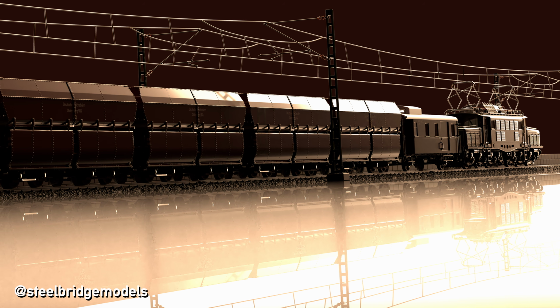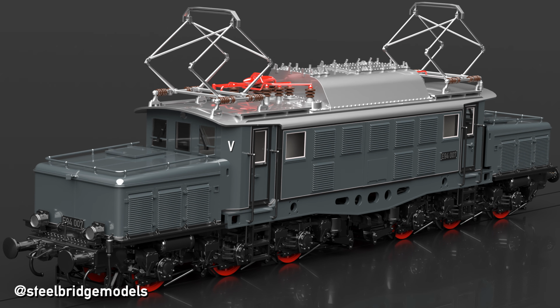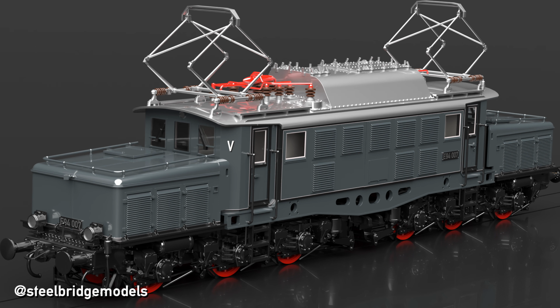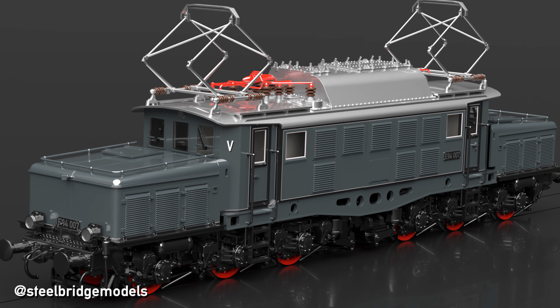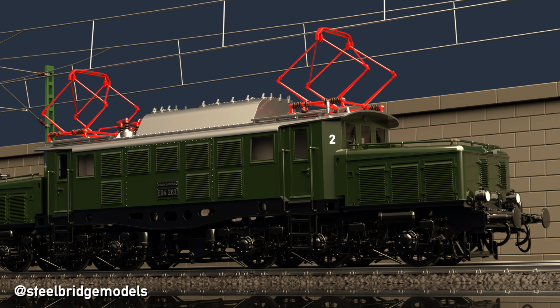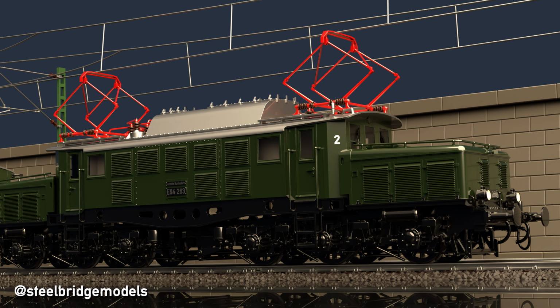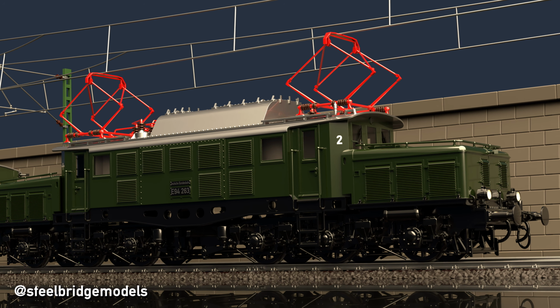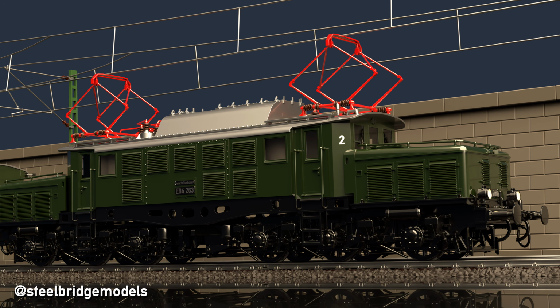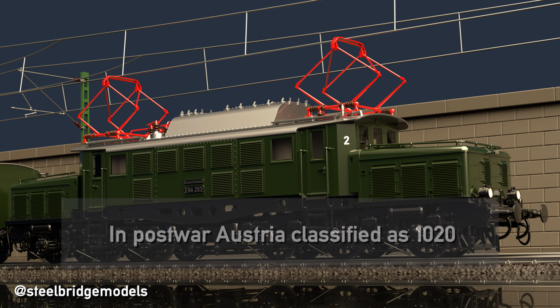But with the end of the war came also the end of electric operation, at least for a short while. As heavy goods locomotives, they were in high demand, and as soon as electric operation continued, they were back on the rails again. And they were in fact in such high demand that more of them followed. There were of course some locomotives whose construction had started during the war but wasn't completed. They were completed now, 3 of them in Austria and 9 in Western Germany.